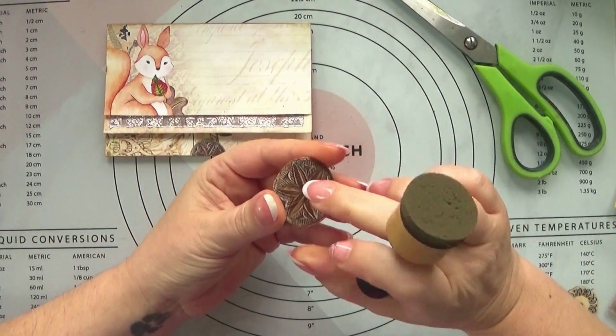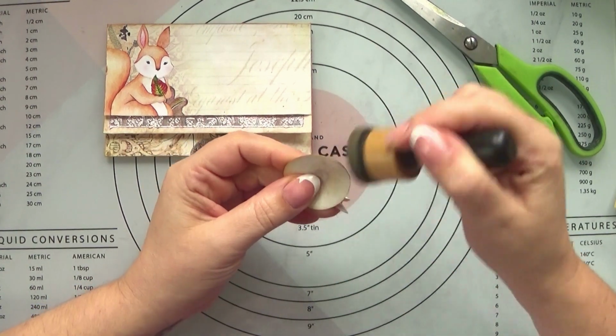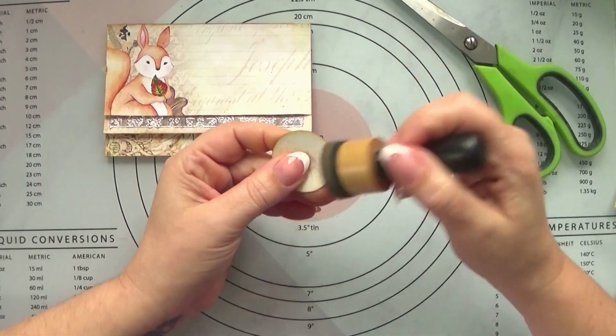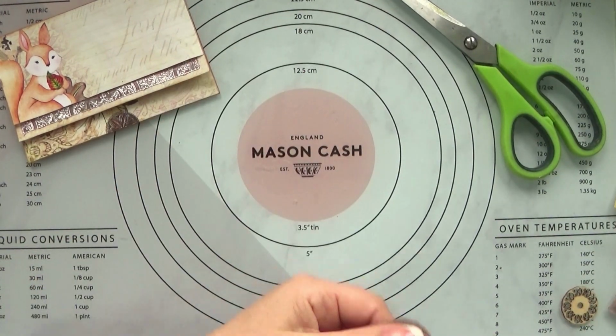Now I will just point out as well that this piece is actually printed on cardstock and the backing piece is paper. Just for your information, I would advise using at least one piece of cardstock as opposed to paper here.